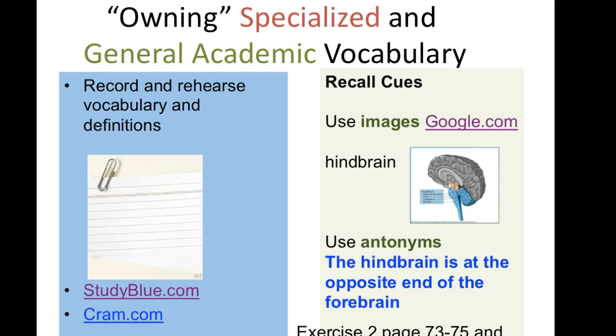Another strategy that is very helpful is to come up with a word that means the opposite of the vocabulary word that you're studying. So in the example here, I have that the hindbrain is at the opposite end of the forebrain. So anything that you can do to create a contrast will also deepen the neural connection that you're creating to the word and its original meaning.